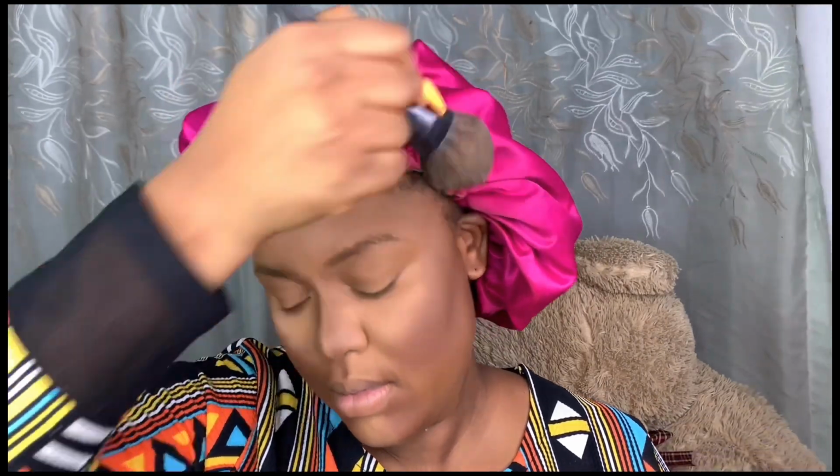If you notice, I'm putting the dark powder in the contour part, and I'm putting the light powder in the highlighting part. You want to make sure that you do that, and then you use your skin powder to blend everywhere, including the highlight and the contour.